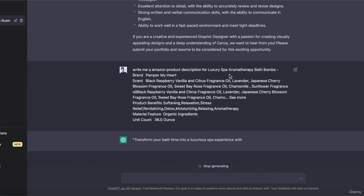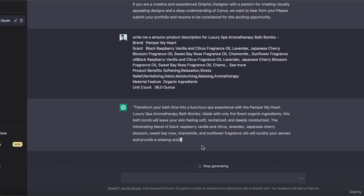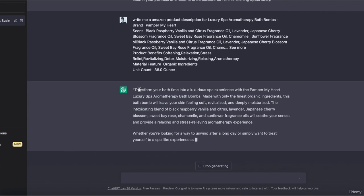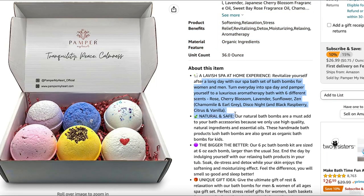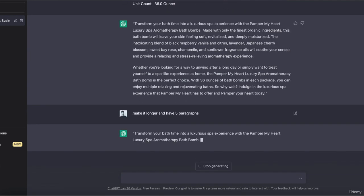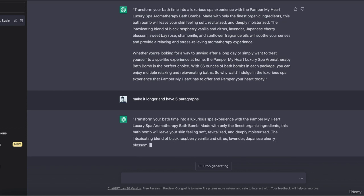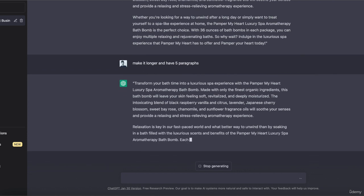So it's going to create a description for this particular product. As you see, it already started creating the product description for us. So this is one. For Amazon, we actually need to have like 5 big paragraphs. So let's see how it creates. It doesn't create likewise. So what you can do is make it longer and have 5 paragraphs. Let's see what it says. It's started creating the paragraphs. So it should make it longer, and it should provide 5 paragraphs of this particular product description.